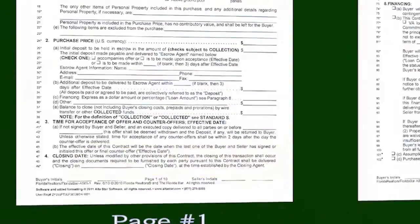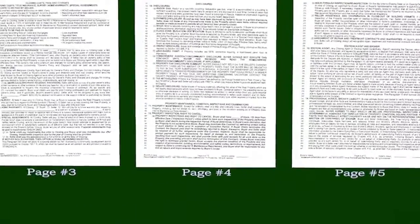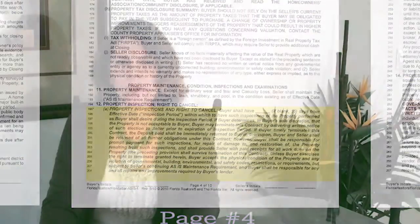The contract will also have a section for how long you need for your inspection period. If you're doing a mold inspection, you should allow 10 to 15 days for the results to be returned to you. It depends on what kind of inspections you will want to do. Your agent should review this with you.